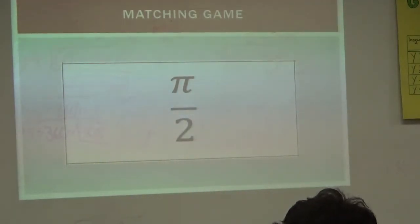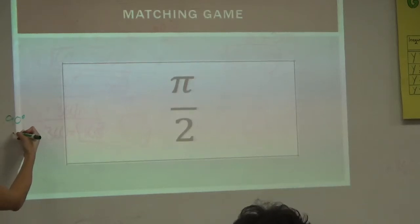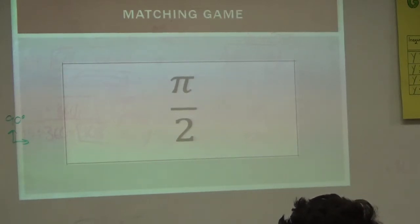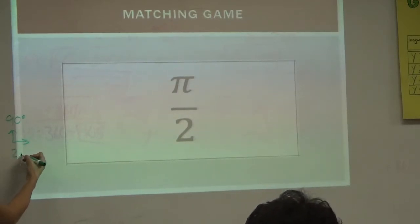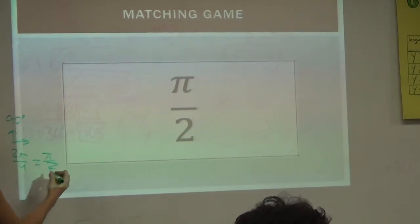First one I found was I, because that's 90 degrees. So if you multiply this times 180 over pi. If you look at the picture, that would be M was 90 degrees like this. So that's a second one that you could have had. Okay, the other one that I noticed was A is just not simplified. If you simplify 2 pi over 4, that's pi over 2, that's equivalent.